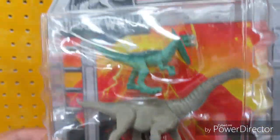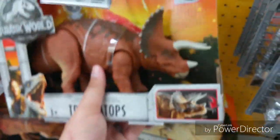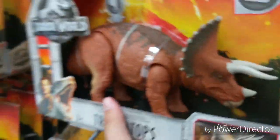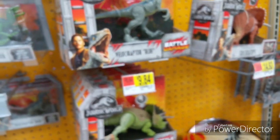Pteranodon, Dilophosaurus. Yeah, they're 12 bucks. They're not 14, 15 anymore. They're 12 bucks. Man, that's a cool trike. Wish they had more of the other War of the Worlds. Well, unfortunately, they're mostly gone. I haven't found many of the War of the Worlds in a long time.